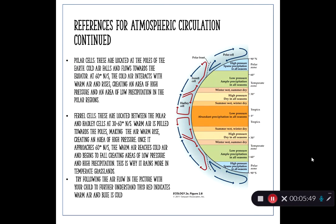Ferrel cells. These are located between the polar and Hadley cells at 30 to 60 degrees north and south. Warm air is pulled towards the poles, making the warm air rise, creating an area of high pressure. Once it approaches 60 degrees north and south, the warm air reaches cold air and begins to fall, creating areas of low pressure and high precipitation. This is why it rains more in temperate grasslands. Try following the airflow in the picture with your child to further understand this. Red indicates warm air and blue is cold.